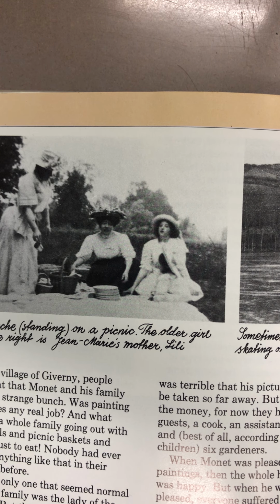But Alice couldn't marry Monet. She was still married to Ernest. And at that time, no one got divorced. After a few years, Ernest died. Alice and Monet arranged for him to be buried in Giverny. A year later, Alice and Monet could finally get married.